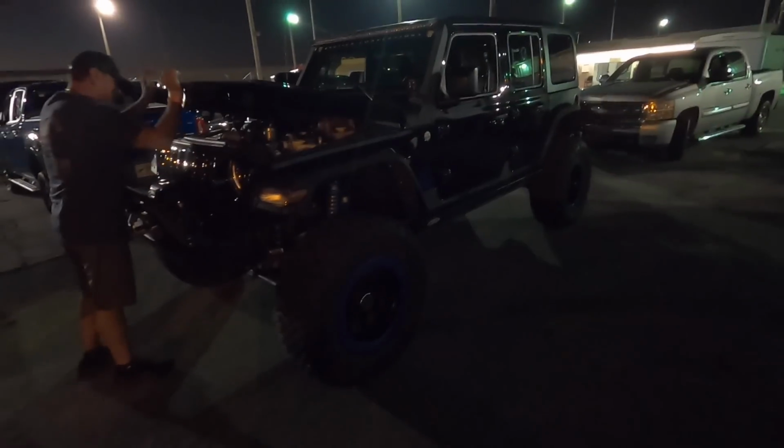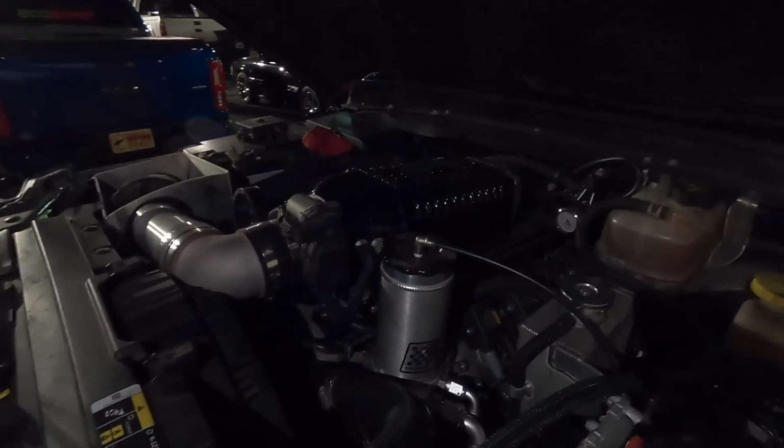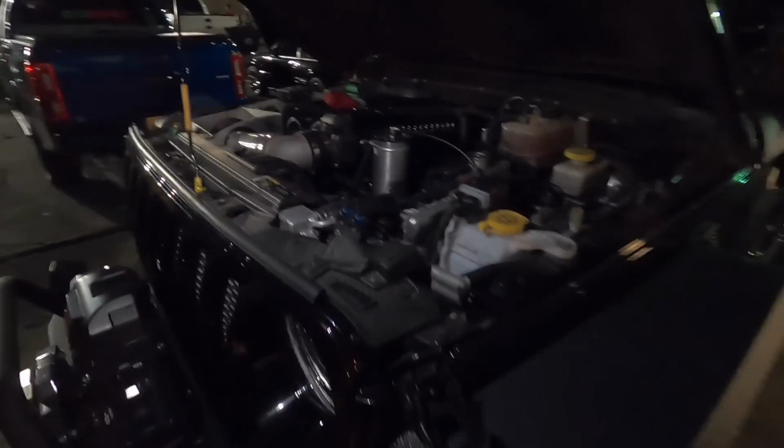Oh, got a little ice packs in there, huh? I have ice pack too. A little stinky little fella. Bruiser conversion. LS3 Whipple. This isn't a 427 build. Beautiful install. Pretty clean, man.